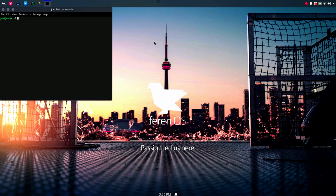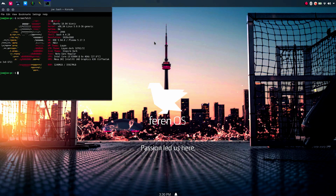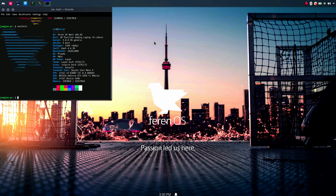Now they've moved to Plasma, and I always thought that would be kind of a better fit. But Ferren is a distribution that is based on Ubuntu now and not Linux Mint. So we have their new Ferren OS next. This is the newest version. It's awesome. I think Plasma is a far better fit for Ferren OS than the Cinnamon desktop, even though Cinnamon is a great desktop, and I have nothing bad to say about Cinnamon at all. I think Plasma is a better fit, though, for Ferren.